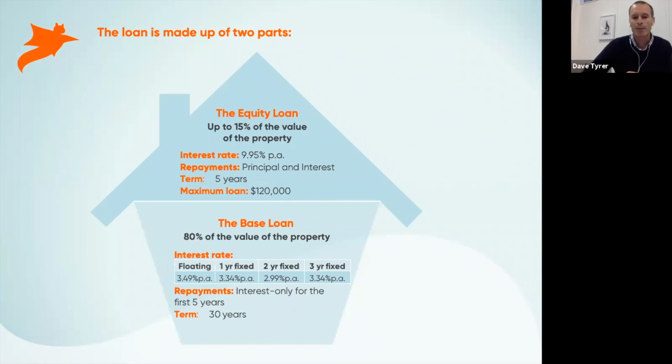The bulk of the loan, so this is 80% of the value of the property, is funded by one of our partners. The borrowers are paying 3 to 3.5% on that loan with where interest rates are today. That loan is going to be interest only over that first 5 years. Once again, we're really trying to help the borrower focus on paying down that top part of the loan, or the equity loan, as rapidly as they can.